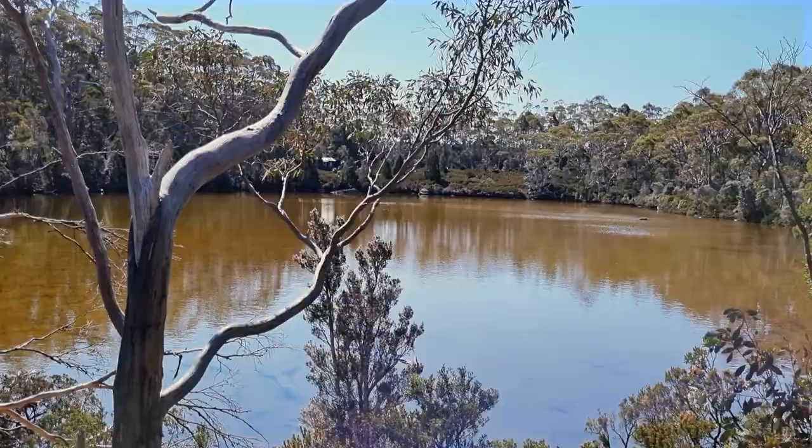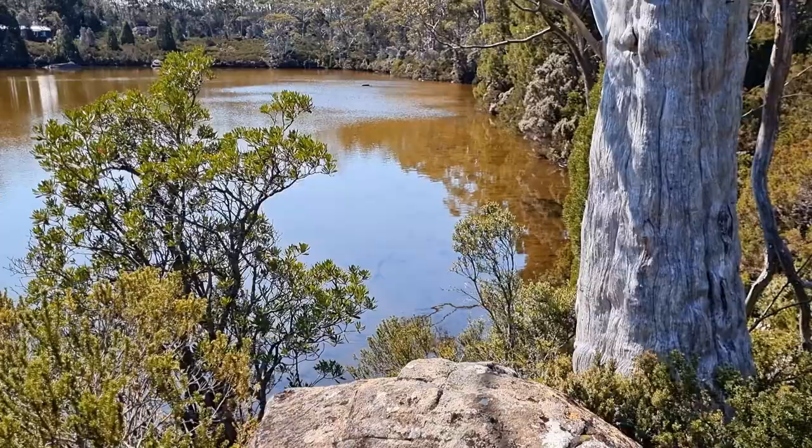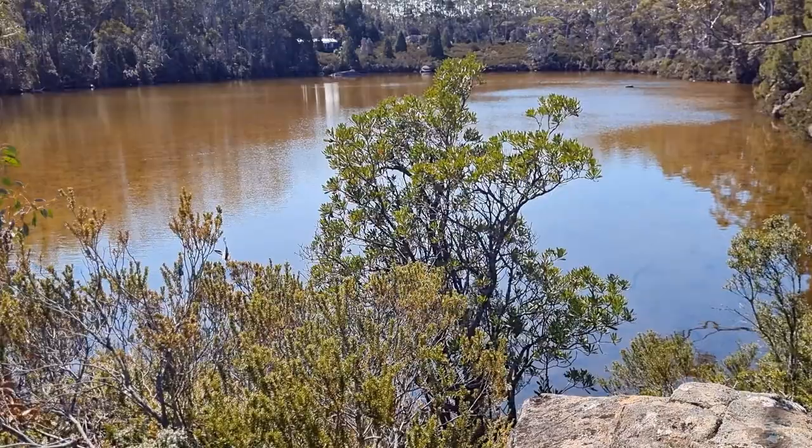Now we have arrived at Eagle Tarn. This is a small lake that we can easily reach when we do the walk around Lake Dobson. This is a must-see attraction in winter as this will be a frozen lake.